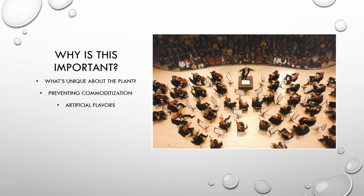So why is this important? It really comes down to what's unique about the plant. When you think about a cannabis plant, the cannabinoids themselves are rarely unique. For most strains, what you'll find is that it's either really THC dominant or really CBD dominant, and not a whole lot of in between. That isn't to say that there are unique cannabinoid profiles out there, but they tend to be sort of rare.